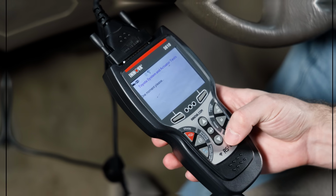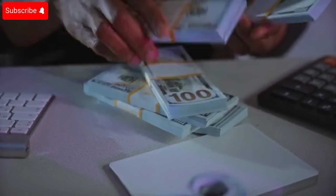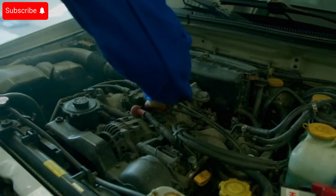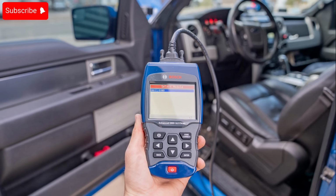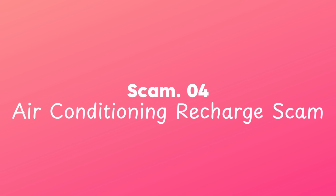Some shops offer free diagnostics if you agree to let them handle the repair. Finally, make sure you're clear about what you're paying for. A proper diagnostic fee should cover not just reading the codes, but also the mechanic's time to investigate and pinpoint the issue. Number 4. Air conditioning recharge scam.